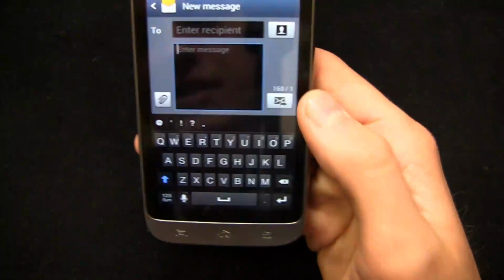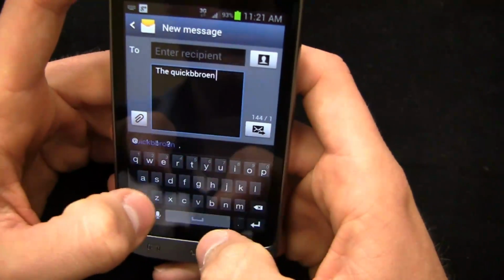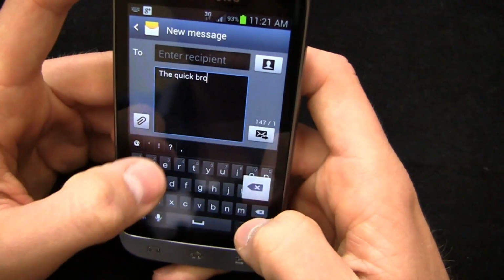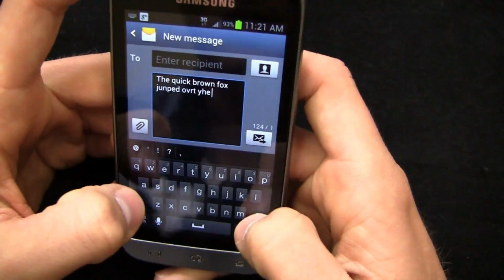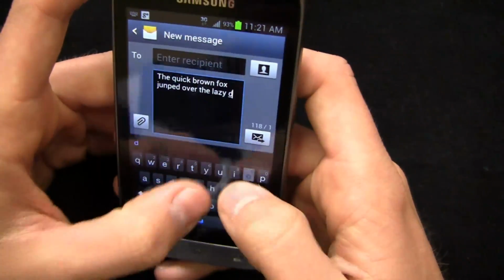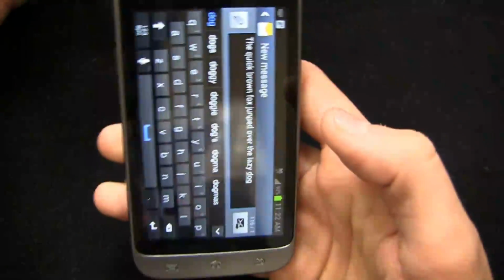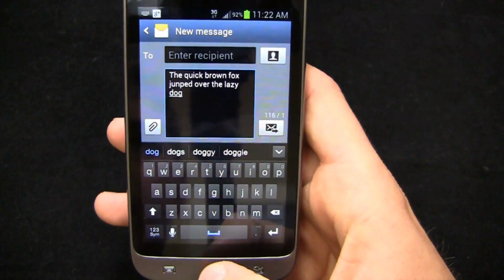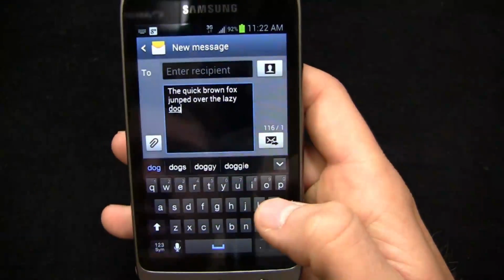That said, Samsung's keypad, not my favorite in the world, but we'll just do a quick test here. Quick brown fox jumped over the lazy dog. Quick brown fox jumped over the lazy dog again. Portrait to landscape transitions, nice and fast there, little to no lag, and then you can jump from there into other applications. And you've got your typical stuff here, attach, send, and of course add a recipient.